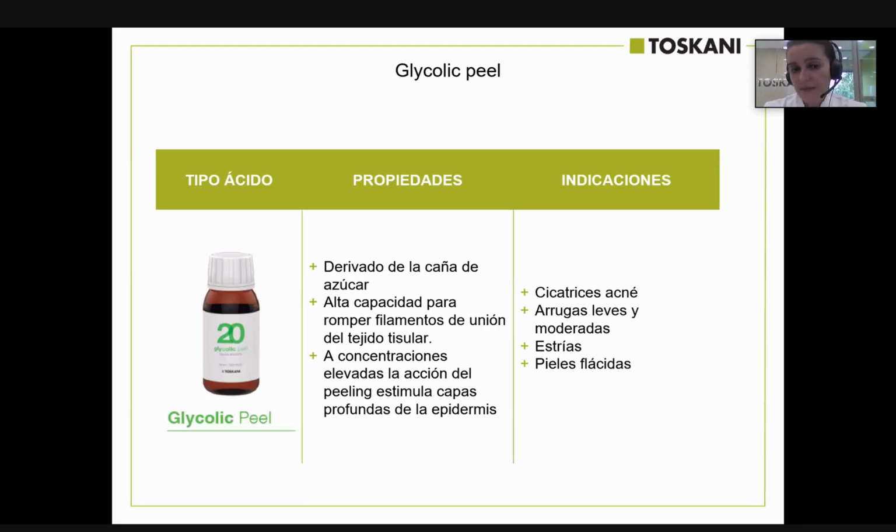Another acid that we have within the anti-aging range is a very well-known acid, and this is the one that possibly we might all be aware of the most. This is the glycolic peel, which is derived from sugarcane, and it has a high capacity for breaking tissue union filaments, and it stimulates the deep layers of the epidermis, which allows us to work on acne scars, on light and moderate wrinkles, on stretch marks, and also on flaccid skin.